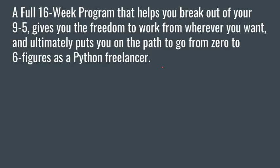Now, I want you to just take a moment and tell me how you would feel if you could get the freedom to work from wherever and whenever you want. Just open yourself up to feel that. How would you feel if you knew for a fact that you were on a path to go from 0 to 6 figures as a Python freelancer?